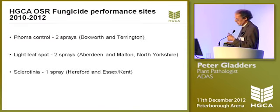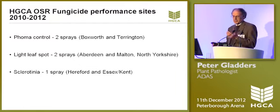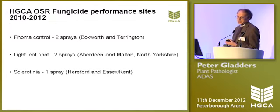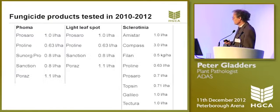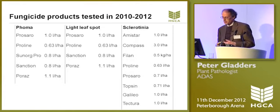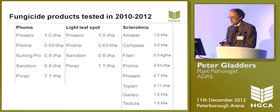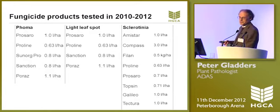So part of what we're doing here is to identify some of the strengths and weaknesses of products. We are trying to stretch the system to give you information that you perhaps wouldn't get in a tight commercial program. Here's the list. I'm not going to go through it. It's all in your pack. The Proline formulation in recent years has been the stronger one, so the rate has come down from 0.7 in the old work.